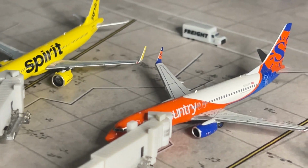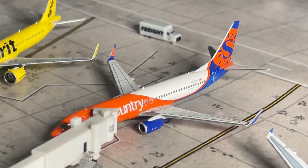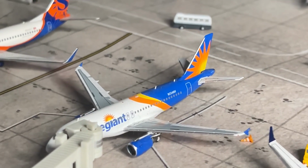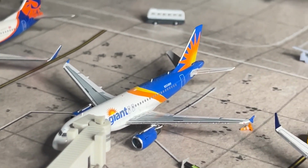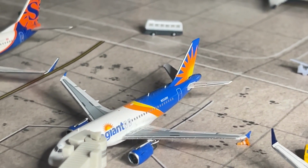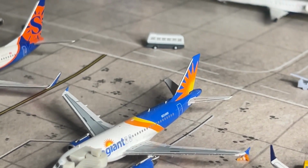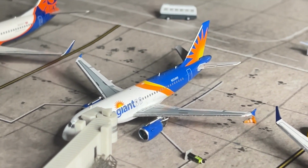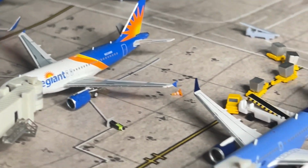Moving on to your next aircraft, the Sun Country 737-800, and he'll be doing the flight out to Minneapolis-St. Paul. Moving on to your next aircraft, the Allegiant Airbus A319-100, and he'll be doing the flight out to Harrisburg today after arriving in from Hagerstown. So those are some really cool Allegiant destinations.